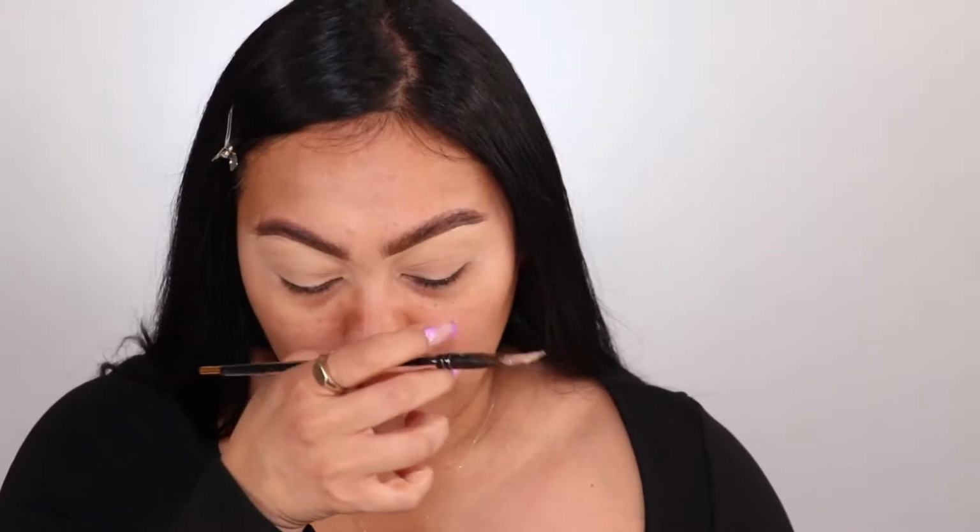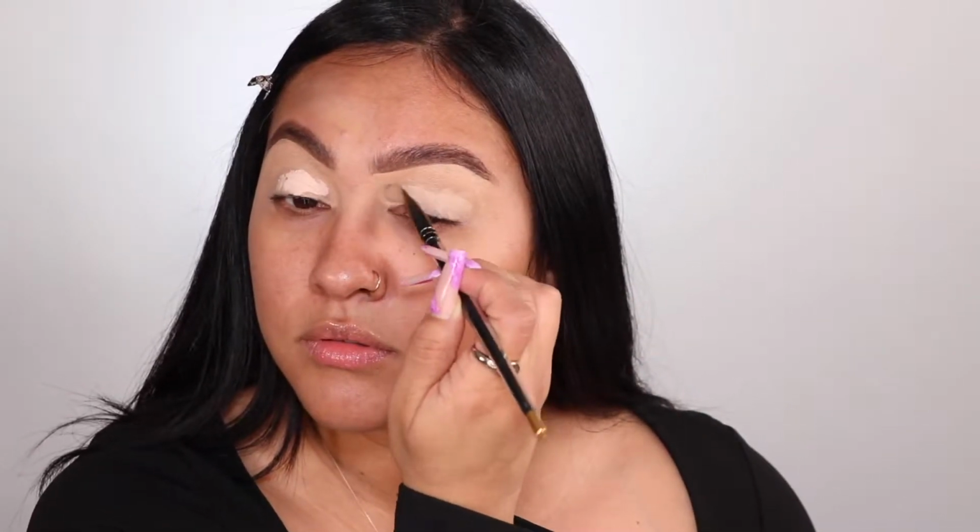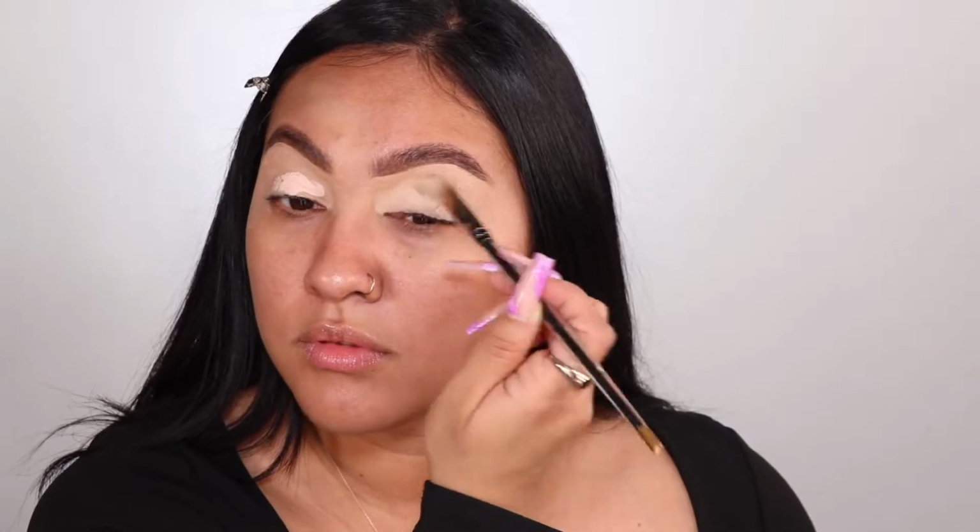Girl, how was your guys' Christmas? I hope it was fun. Mine was pretty fun. I did have all my family over. And let me prime this eye because this is the eye that I'm going to do. So yeah, I did have all my family over, guys. I am so freaking tired. I feel like I've just been cleaning every day. And it was fun. It was worth it. It was really, really fun. I really enjoyed everybody's company.